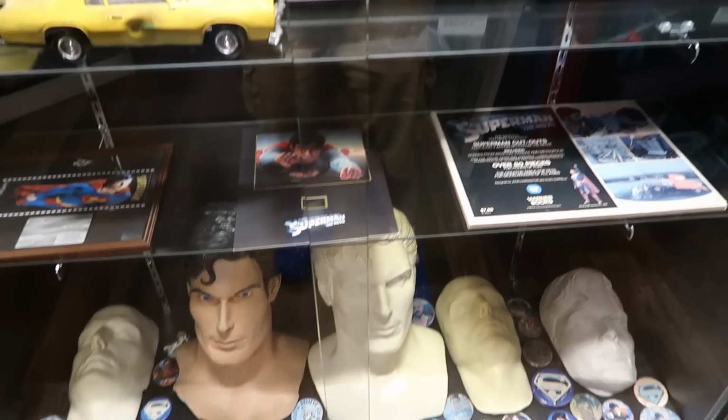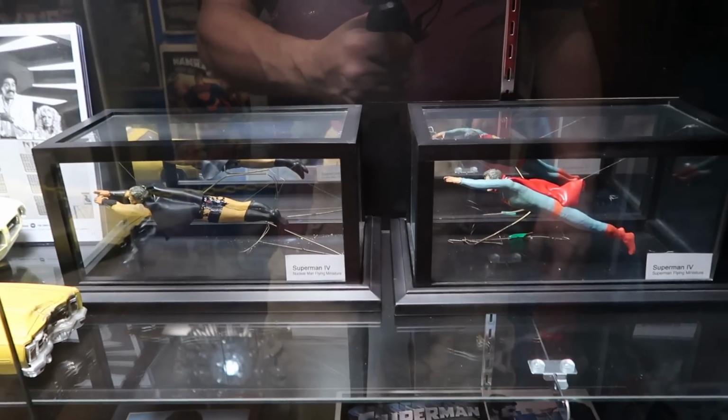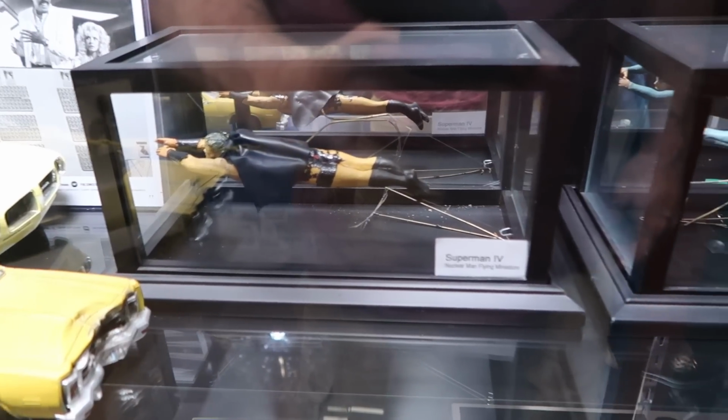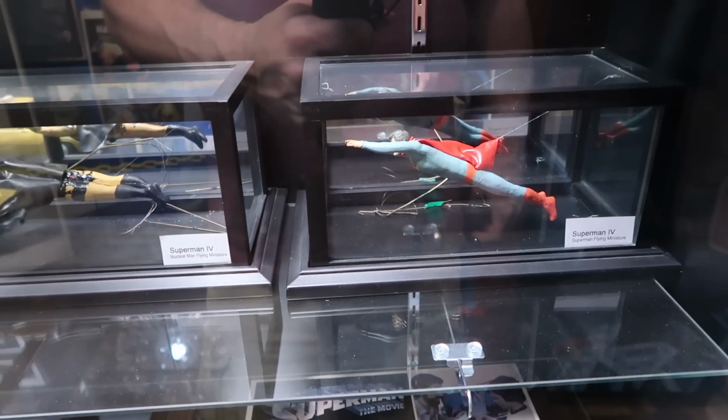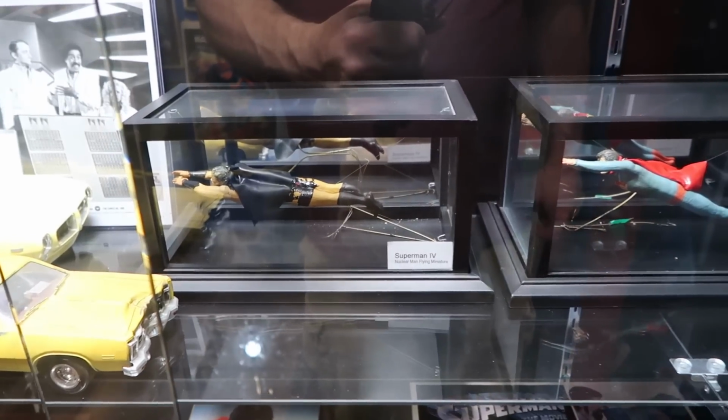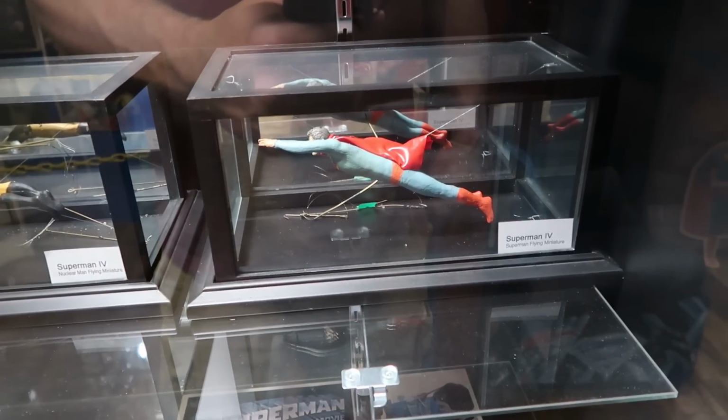Wax figure of Christopher Reeve there in his casual Clark Kent gear. These are cool here. These are from Superman 4 flying miniatures. There is Nuclear Man. There is Superman. So I guess these would have been used like at a distance where you can see them flying through the air. But it's actually just these little miniatures. That's pretty hilarious.